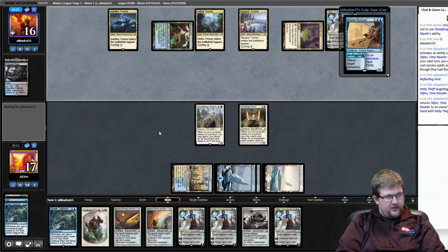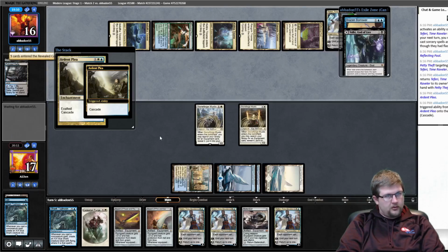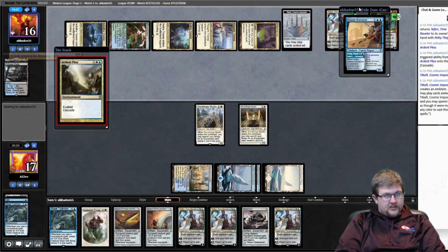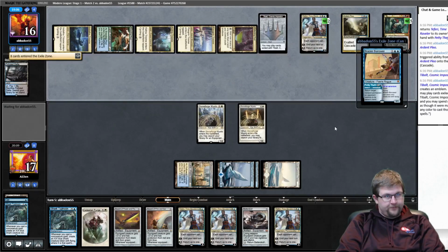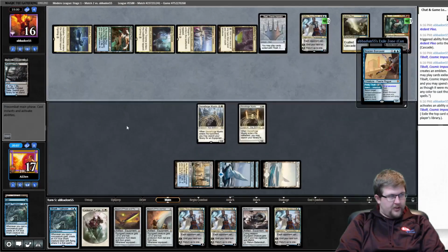Petty Theft to Fairy, sure. So now we get Valkied. Beautiful. Oh, just the amount of nonsense is very high. So you get a Gemstone Cavern and an island. Okay, you got it.